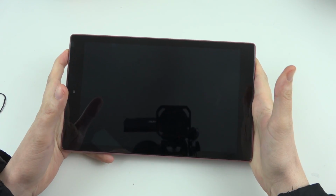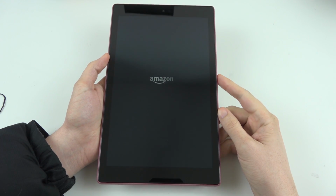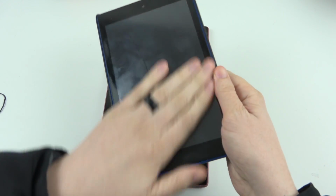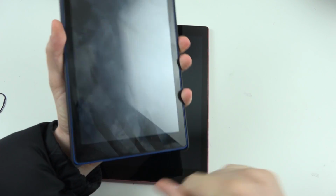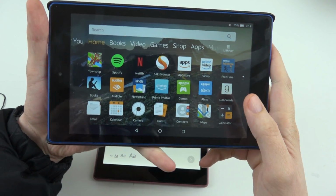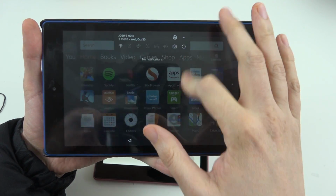Wow, that looks nice. So I'm going to go ahead and turn it on. Man, that screen looks pretty good. So right here I've got my Fire HD 8. And yeah, it's like a 720p screen. And you know, it just doesn't look all that great.